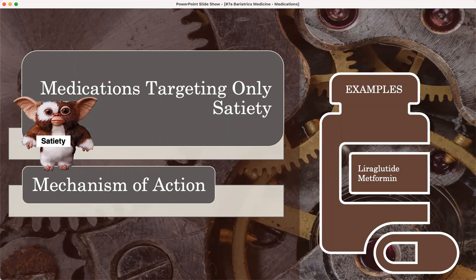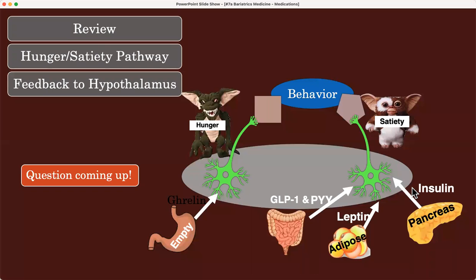All right, there's other medications for people that maybe have borderline hypertension. These medications treat only the appetite side of it. And those examples of medications, there's several more, and I'll give you an entire list at the end of this, and you can access that through a PDF. The examples include Liraglutide and Metformin, which are also considered medications that target satiety. Metformin is a very mild agent. Liraglutide is much more effective, but I'll go into that in a moment.